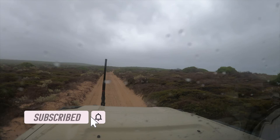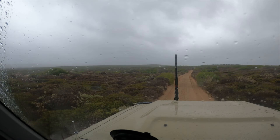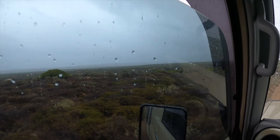The next morning, after practically no sleep, we packed down some pretty soggy rooftop tents and awnings. The homestead was our next stop, heading off early and fingers crossed for an improvement in the weather.